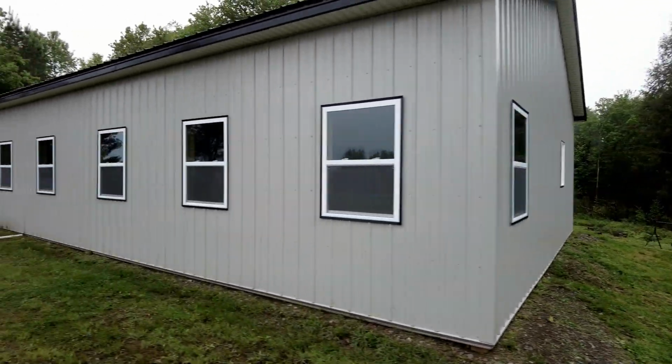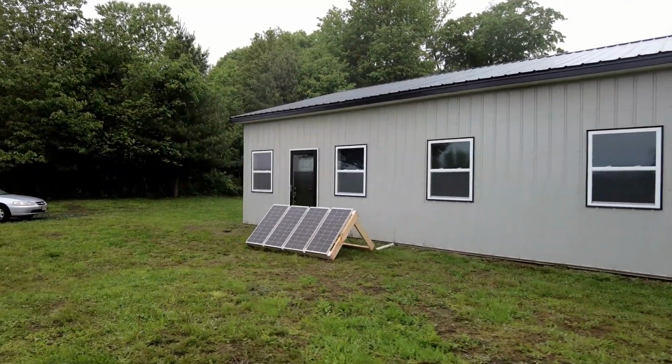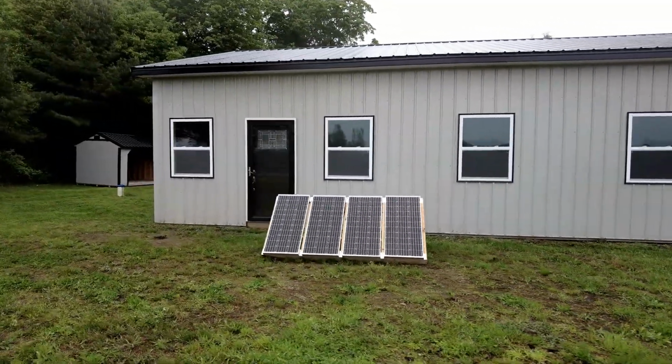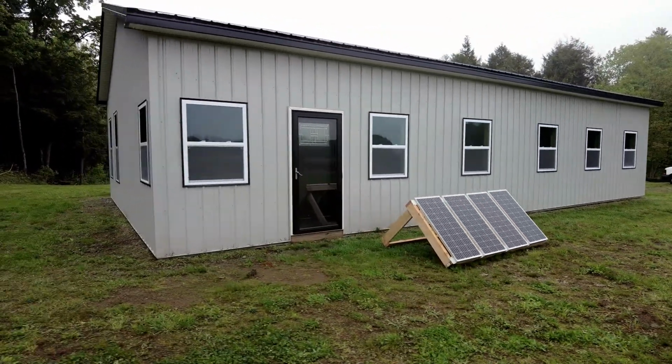The house itself, you've seen that in a couple of videos now. Coming along on the inside, very, very happy. Got the solar panels out for the year. Just did that this trip. Inside we have a couple of 200 amp hour batteries that really run this place while we're building it.